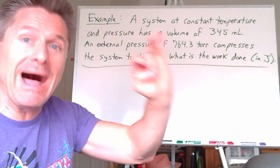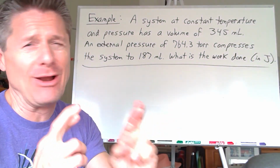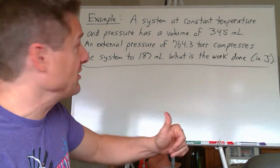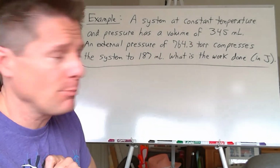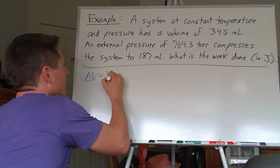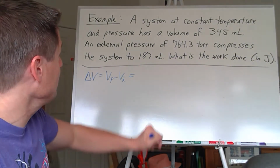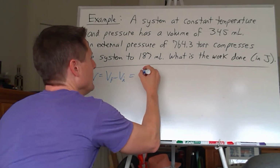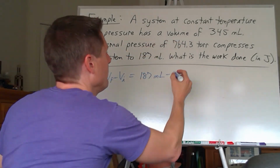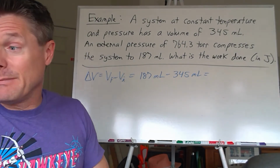Now, if the work is done by the surroundings on the system, the energy of the system goes up. We should get a positive work for this. Let's hope we don't end up with a negative sign, please. Well, let's think about it. First, we need pressure. We've got the external pressure. We need delta V, so let's calculate delta V. Delta V is V final minus V initial. What's our final volume? It's 187 milliliters. What's our initial volume? 345. So that's going to be negative, obviously, right?